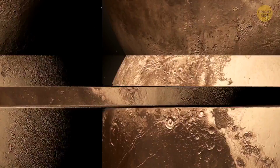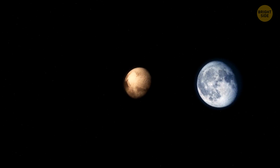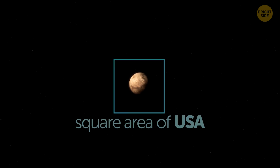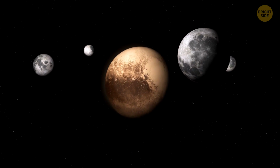Pluto's interior is supposedly warmer than its surface. Some believe there's even an ocean deep underground. Despite being the largest known body in the Kuiper Belt, Pluto is still pretty small. It is smaller than the Earth's moon, around half the width of the United States. It has 5 spinning moons of its own, the biggest one half the size of Pluto itself.